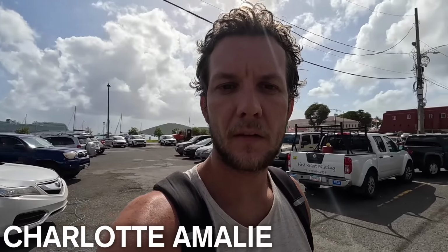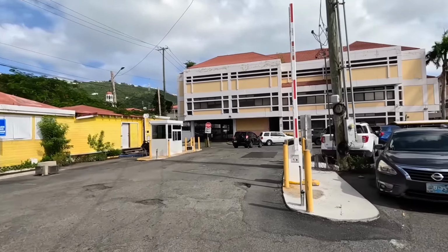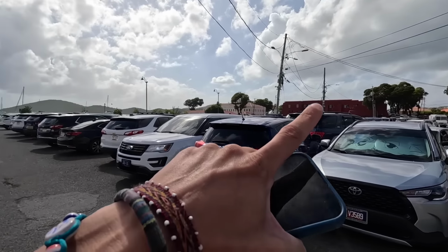So we're here in the capital now. We've come to a parking right next to the fort that we're gonna head to later, that red building. And the capital is called Charlotte Amalie. Not sure if that's how they say it over here. And she was a Danish queen. So the Danish actually ruled this island at one point. I had no idea that the Danish were in the Caribbean areas. I thought it was just like the Spanish, French, British, Dutch. But yeah, the Danes were here too. And yeah, I'll talk more about that later on when we go to the fort.